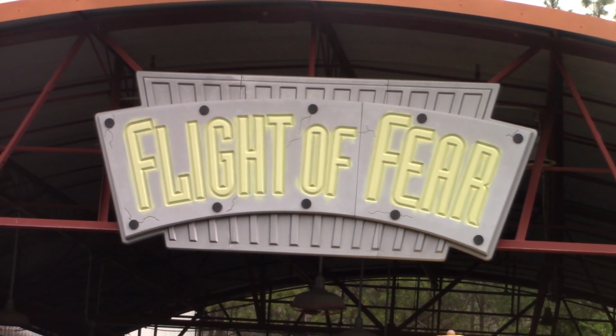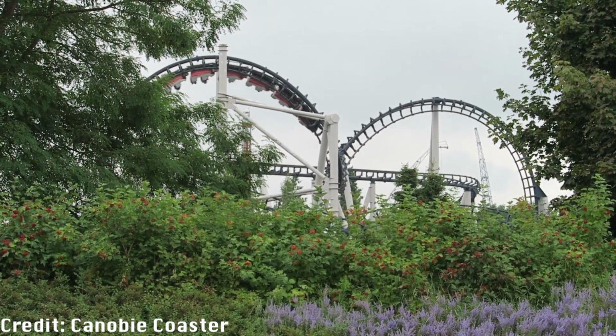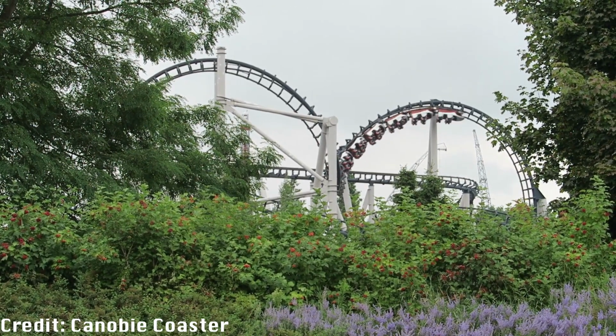At the end of the launch track, you are thrown into a sea serpent roll, which is pretty interesting. These are back-to-back inversions, and they're actually pretty intense, which kind of blew me away, especially on my first ride. Oh my gosh, that floored me. It's definitely the highlight of the ride.